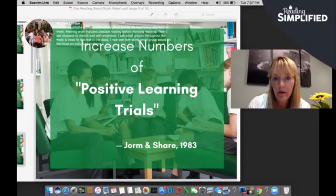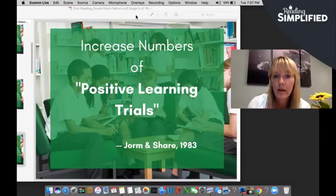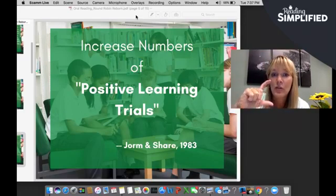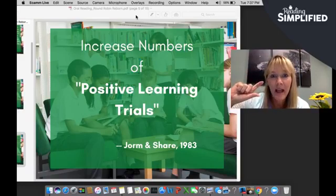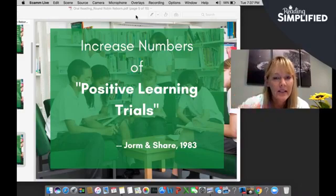So the kids who are making good progress, they attack a word, they may be successful or they may not, but if the teacher helps them, then they have a positive learning trial. Each new word they attack is this training of the brain, and they're having success after success after success. And even if it takes a lot of teacher support, it still counts. And so that's what changes the dynamic for our readers.